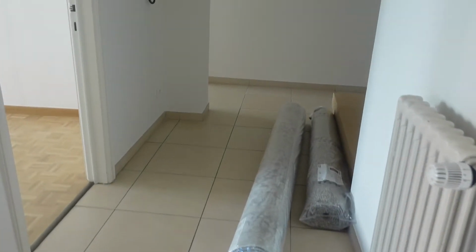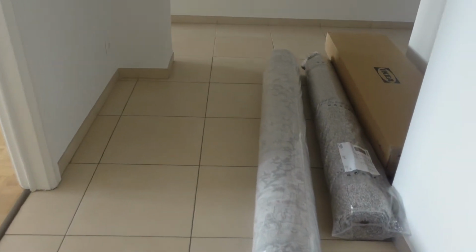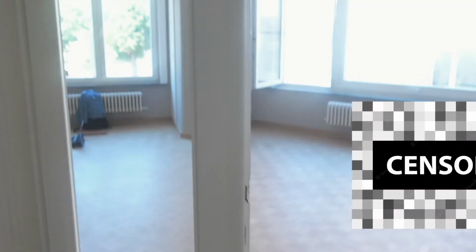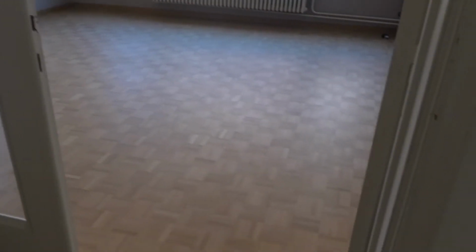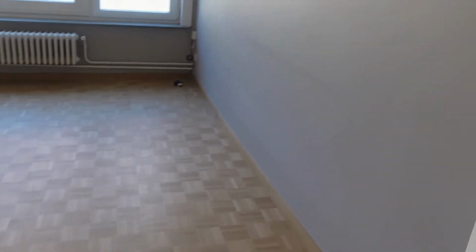What I intend to do with this space is, there are a lot of things that we've got that are still lying around, so please ignore. What we're trying to do with this space is put in an entryway table here and decorate it nicely. And then you see this door, which is the way to the living area, and this is what the living area looks like.